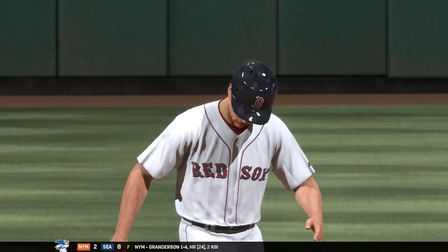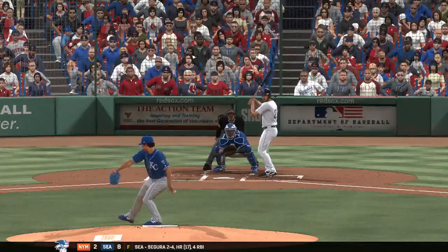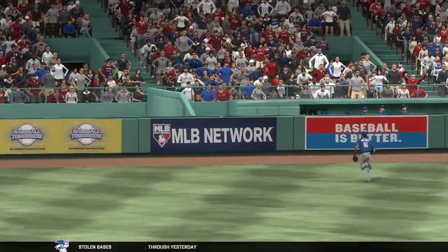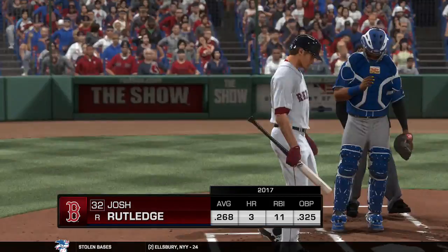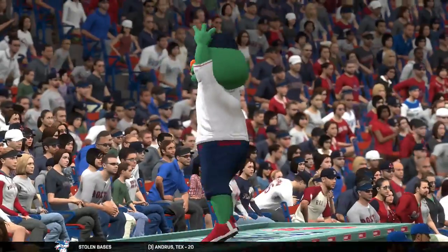Everyone knows that this guy's numbers are not where he wants them to be so far this year, but you never know by that swing. He looked fluid and confident, driving that pitch for a double. We'll see if that gets him going a bit. Settling in now, Josh Rutledge. He enters play hitting in the 260s for the year.